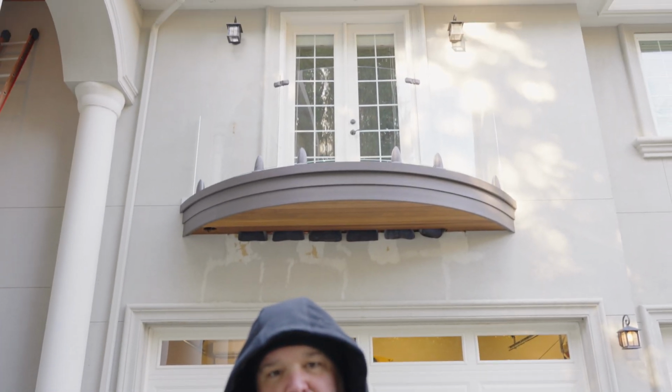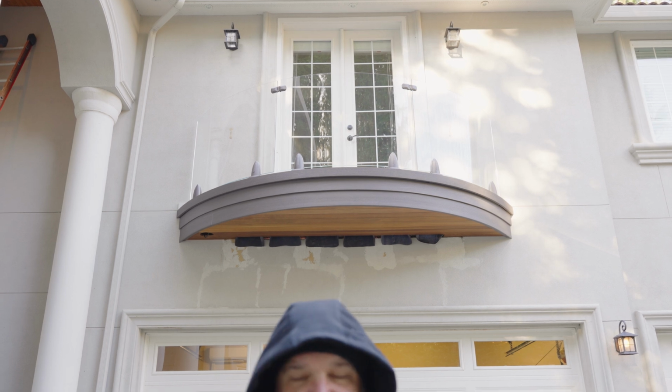There was a little Juliet balcony deck that was part of the house. It was there when the client bought the house. It was just a 2-foot by 6-foot deck. Didn't have much purpose except it was just kind of a look that I think they were going for, this Mediterranean look, and that was something you see a lot overseas. So that was part of this house. Clients weren't really happy with it. It was kind of an old style wrought iron railing that was kind of rusting and falling apart.